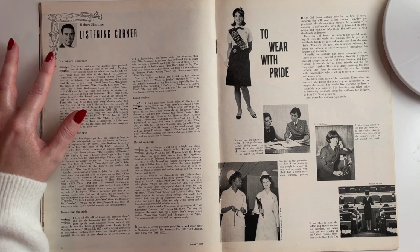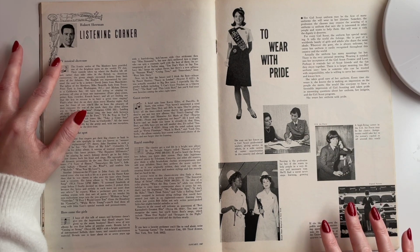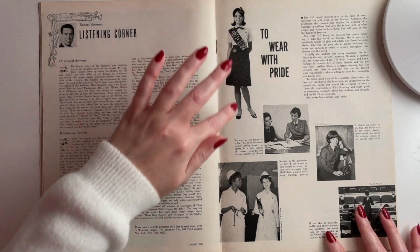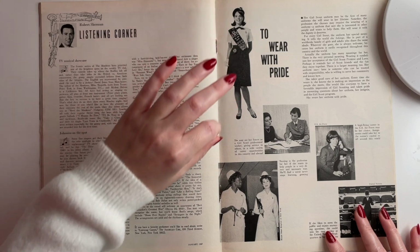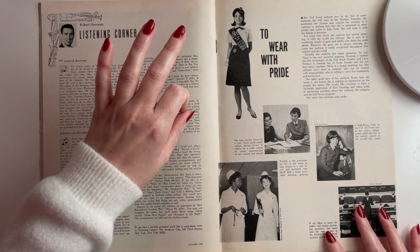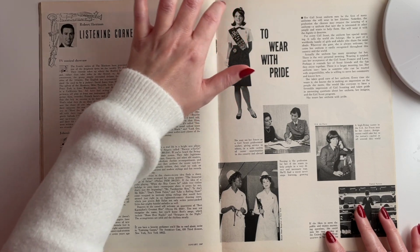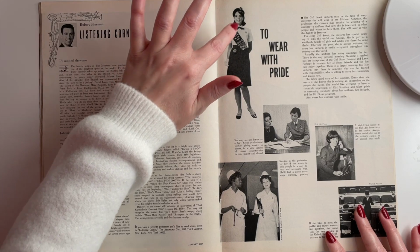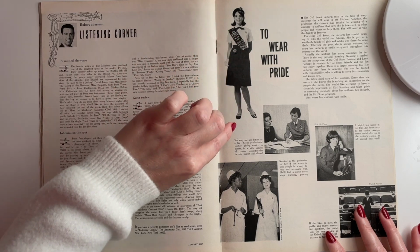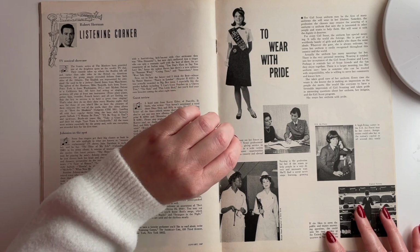Here we have a little section about uniforms to wear with pride. So it's saying that a girl's Girl Scout uniform may be the first of many she wears in her life. Here we have this young lady in a Girl Scout uniform, which features an A-line skirt, big sash with her badges, cute little hat, and a short sleeve button-up shirt, little white gloves, black flats that kind of look like patent leather to me, but maybe just shiny leather.